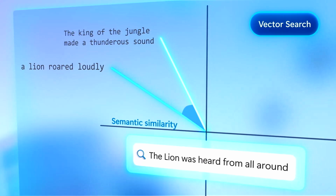So that means I can take things that don't even have the word present in the search and find things in the database that are similar, not the same, but that's using that cosine similarity to say, for example, the lion roared loudly versus the king of the jungle. Lion and king of the jungle aren't the same word, so keyword wouldn't have found that. That's where vector similarity comes in.